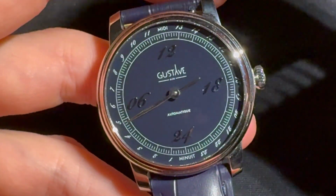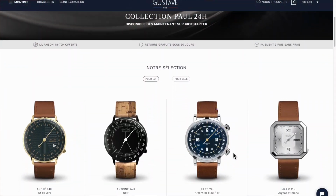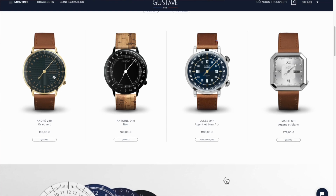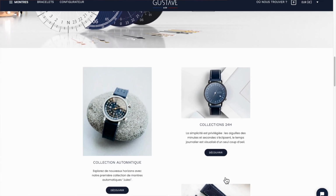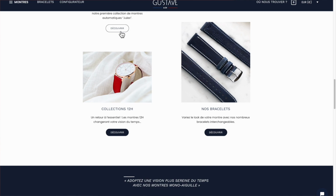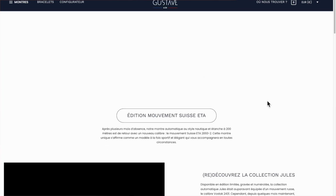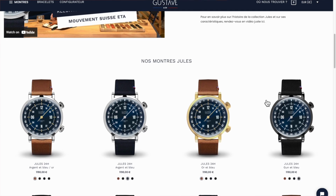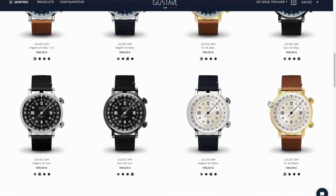Today we have the Gustave Paul 24-hour. Gustave Cie is a company from Paris, France, and they have already been present on Kickstarter. I think this is their 5th campaign, and they have a watch shop in Paris, selling their own watches that most of the time have a peculiar look, like many single-hand watches or many different designs. So check it out.